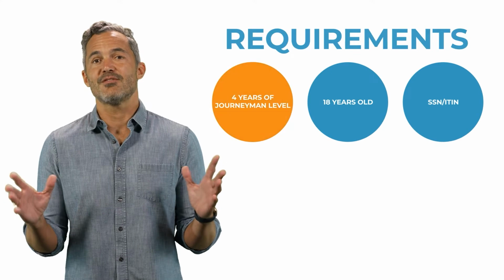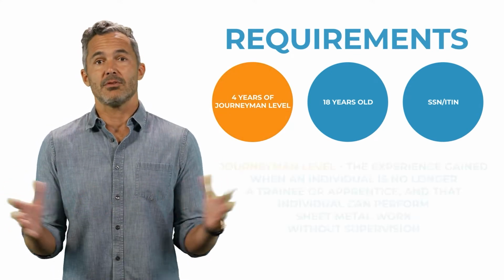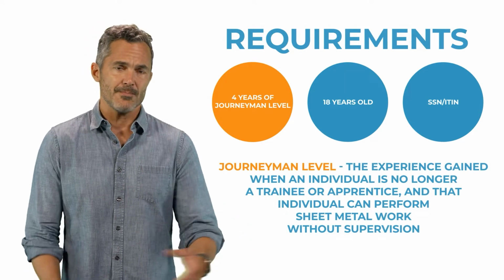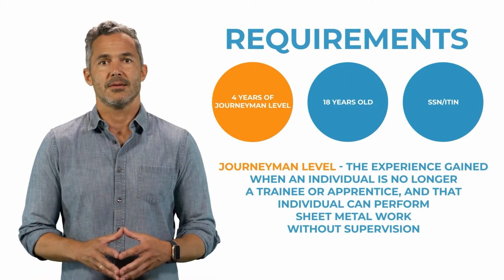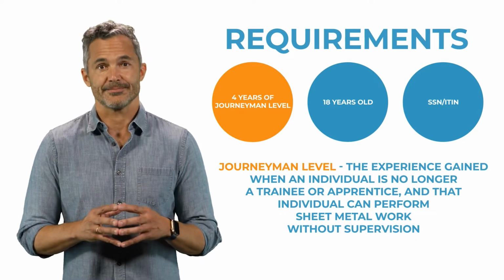You must have at least 4 years of journeyman level experience in sheet metal. Journeyman level is defined as the experience gained when an individual is no longer a trainee or an apprentice, and that individual can perform sheet metal work without supervision.